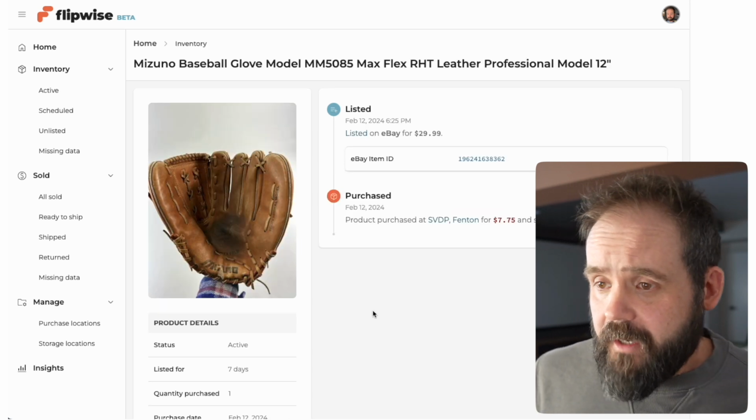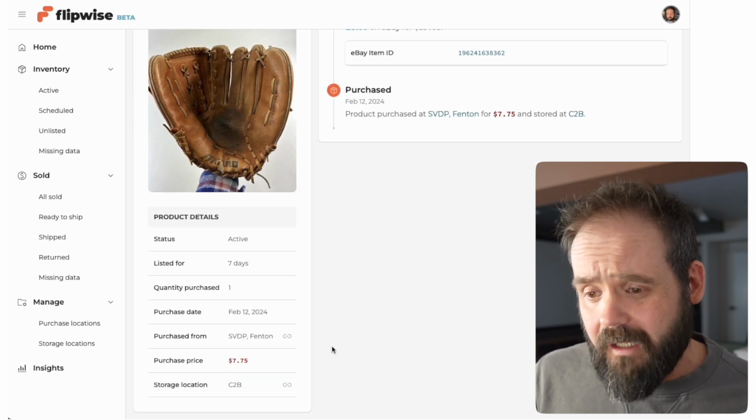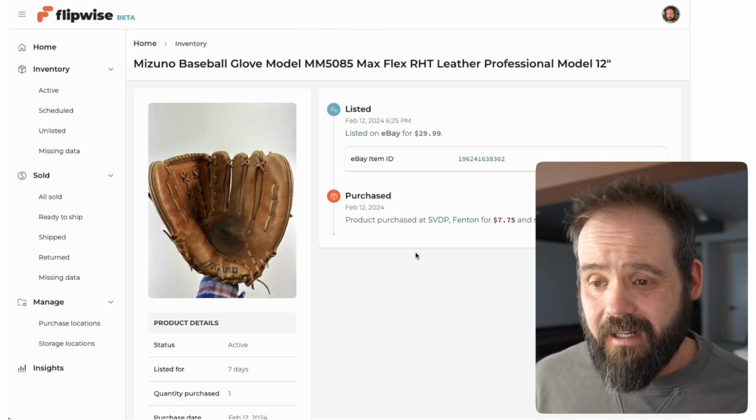I also picked up another baseball glove. This is a great time of the year to be picking up baseball gloves. Most places are just not going to charge that much money for them, especially garage sales and estate sales are not going to charge a ton of money. I find them on Facebook Marketplace pretty often, usually around $5. This one was at St. Vincent de Paul. I paid $7.75, so I paid up a little bit, but I've got it listed for $29.99 plus shipping, and it should sell within the next month or two.